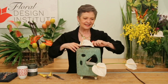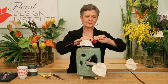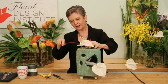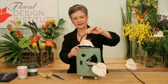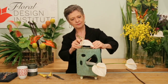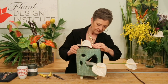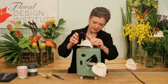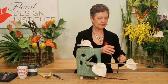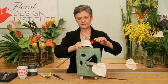What's going on? We use one of these ulahi stems, the fern curl stem. I'm just kind of manipulating it a bit, and I'm not even going to put it into the water. I'm just going to use it and let it wind around, very gently manipulating. But I don't want it to actually kink, so let's see. That one might not work so well. This one's a little bit softer, so it'll be easier.